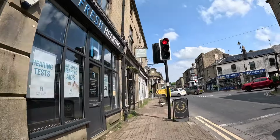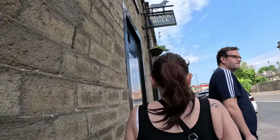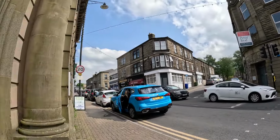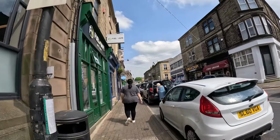Cross over here. I think it's a hair and beauty place, isn't it? Yeah, I think it is. Yeah, it used to be the bank, didn't it? Yeah.